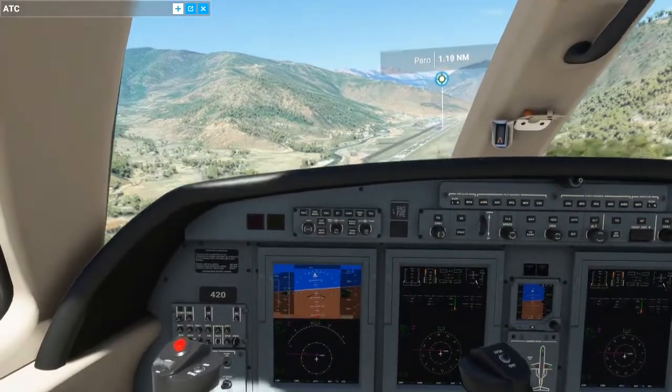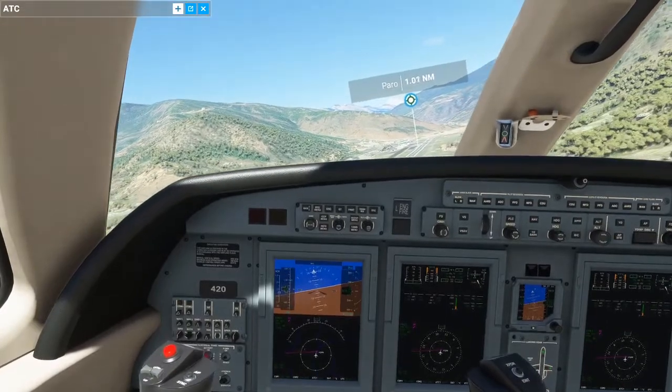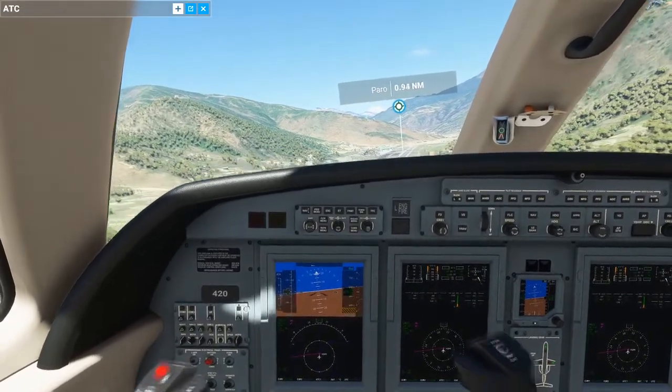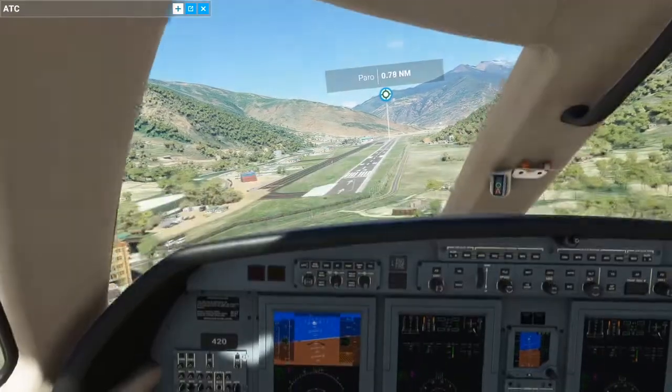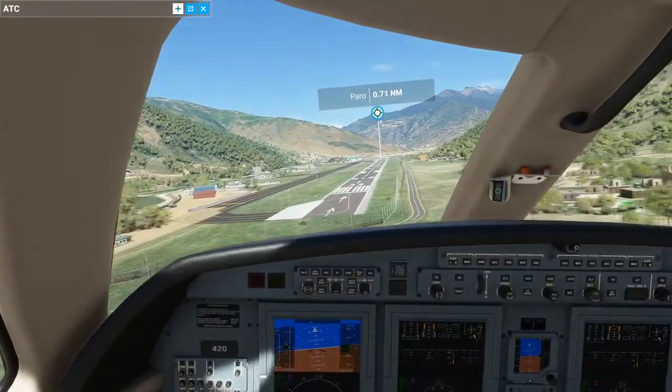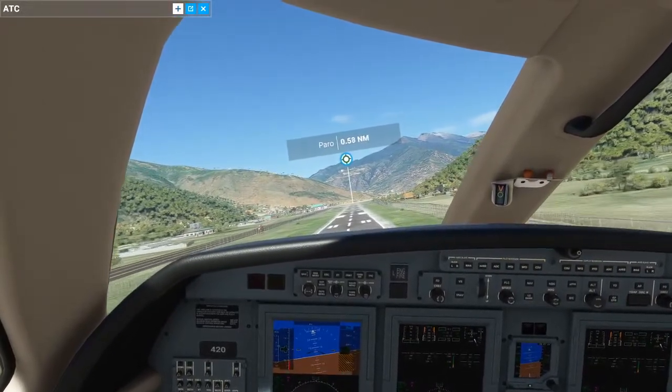All right. There we go. We're on the short final here. Bring it right up just a bit. Got a little bit of room to play with on the speed here. Ooh, we're gonna actually cut it a little close on that. There it is.